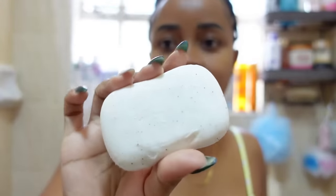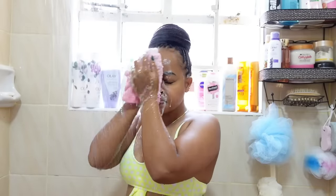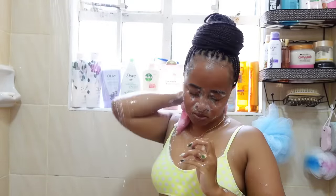Hey everyone, so today we are having a self-care day and we are starting with a nice long shower, of course. Starting with my face, I'm using the Dettol pomegranate soap and a face towel. The soap removes any germs I have on my face. Don't forget to wash your ears and behind them as well.